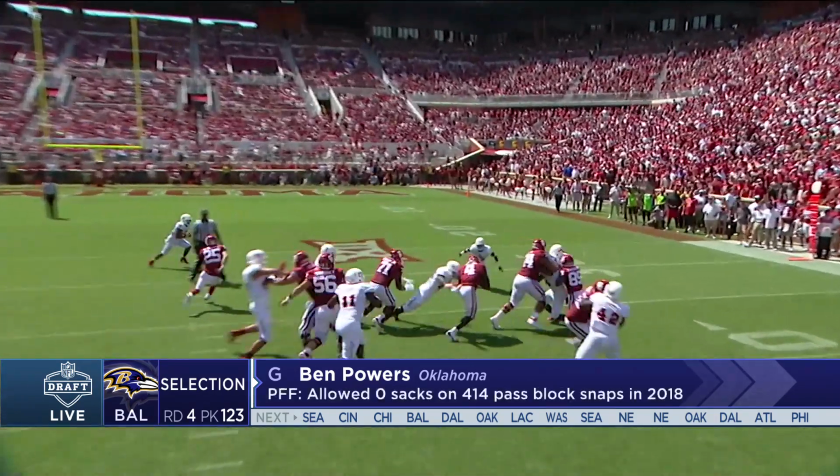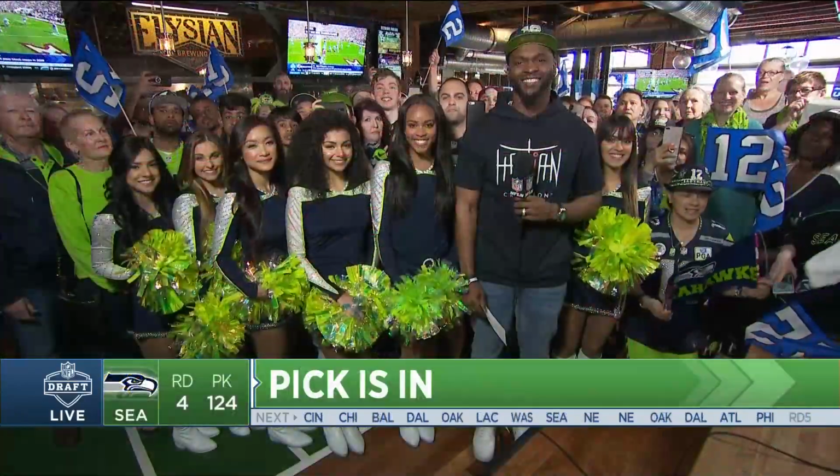I know we want to talk about the player real quick. Mo Gaba, the young man, 13-year-old.